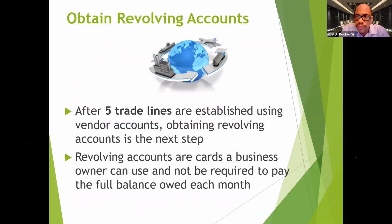Okay, this is the next step. Once you've got 5 starter vendors on your credit report, not on the way to the credit report, it has to be on the credit report, which is why you've got to be pulling your credit report. You've got to know what's on your credit report, all right? After 5 trade lines are established using vendor accounts, obtaining revolving accounts is the next step. This is where you want to be.